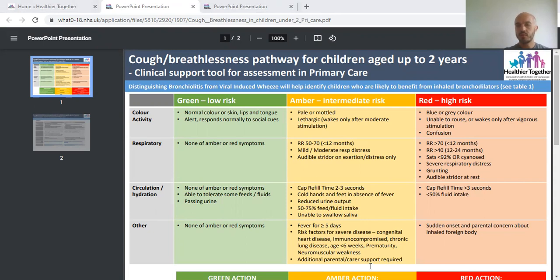Circulation and hydration are important. Obviously, factors such as heart rate and wheeze, or certainly capillary refill time, are useful markers. Cap refill particularly, because some of these children, a very small minority of them, of course, this could still be the presentation of a significant bacterial infection, and therefore perfusion is really important.